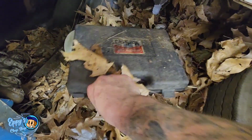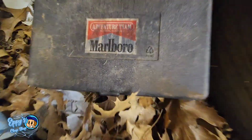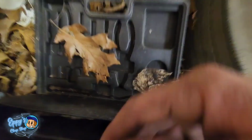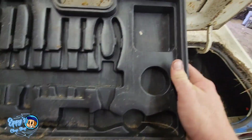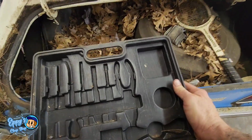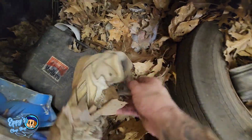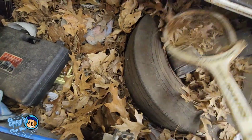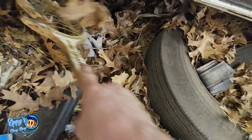What's in this box? A Marlboro? Was that a Marlboro toolkit? Oh, but it's empty though. That would have been too cool. I think yeah, it's totally a toolkit. You can see where the wrenches would have went. Dang it. Oh, Puddin's other shoe. Look at that. It's walking around all caveman style. Is that toolkit in here? Probably not. That toolkit probably would have been worth more than the damn car.